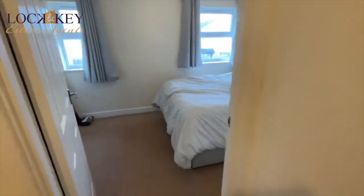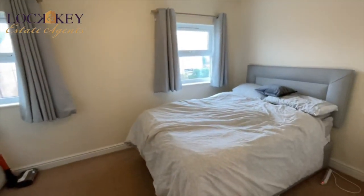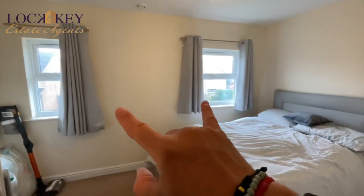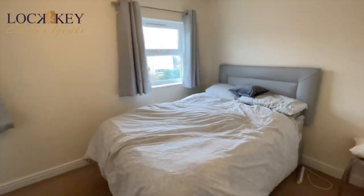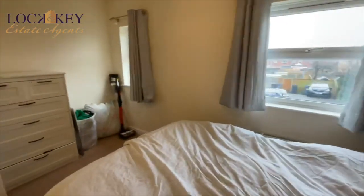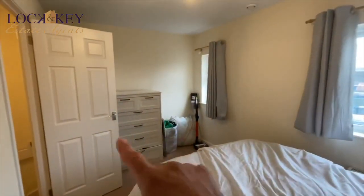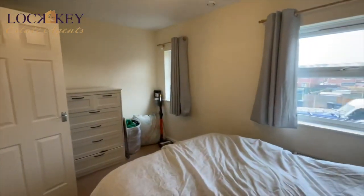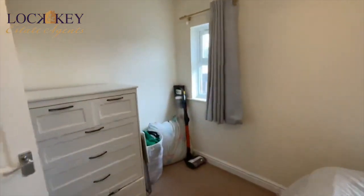Turn left, and then last but not least is this main bedroom. It's a good sized double, and again you can see these windows. It's quite wide, so it brings in light, but these are quite big rooms here. So the double bed goes there. Let me just walk along here for you. And then you can see there's plenty of space in behind that door where you can put built-in wardrobes, chest of drawers. So it's not a bad size at all, this 2-bed.